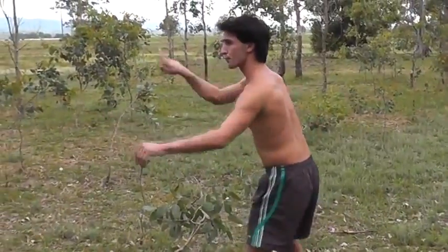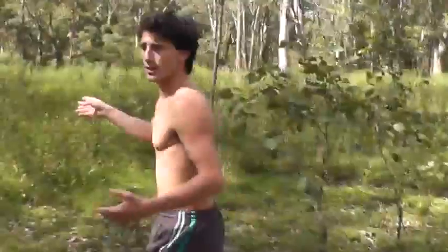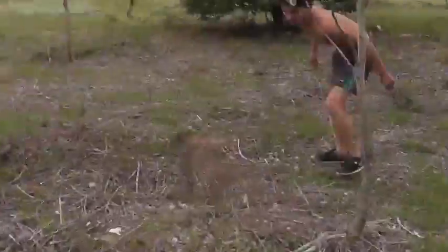If I see a rabbit, what I'll do is take off after him as quick as I can. I'll try and scare him into a retreat, like a log or a burrow or a network of burrows, and then from there you can actually plan your attack.